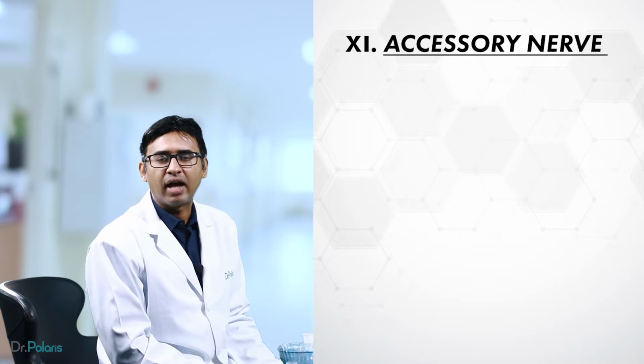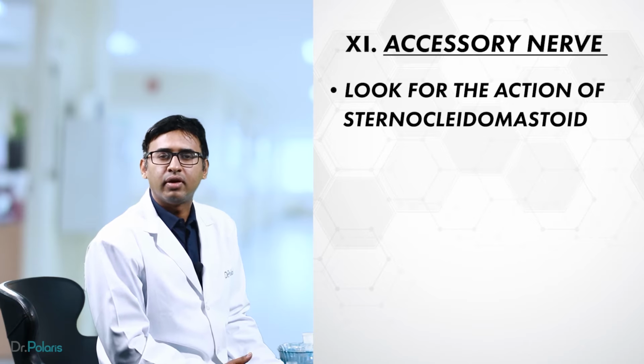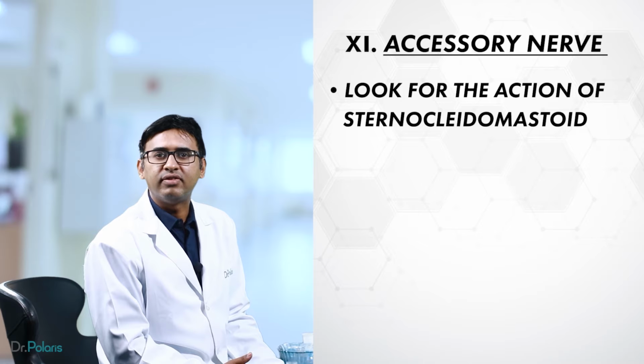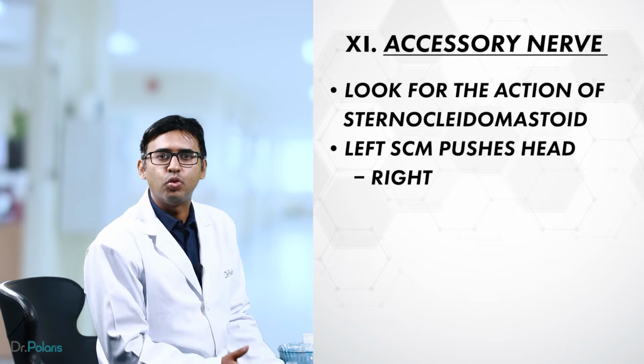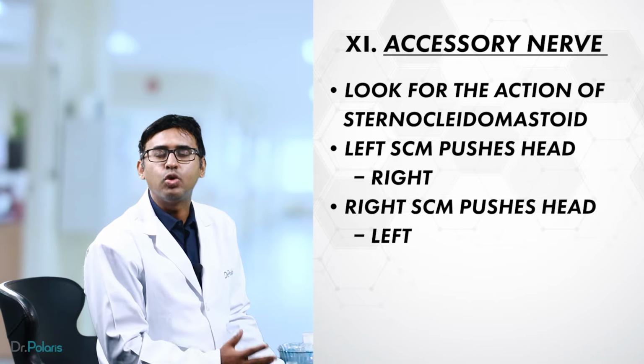Now, we will be examining the 11th and the 12th nerves. The 11th nerve or the accessory nerve is tested by putting into action the sternocleidomastoid. The patient is asked to push the examiner's hand towards one side while the examiner notes the tensing and the bulk of the sternocleidomastoid of the opposite side. As you know, the left sternocleidomastoid pushes the head towards the right, whereas the right sternocleidomastoid turns the head towards the left.